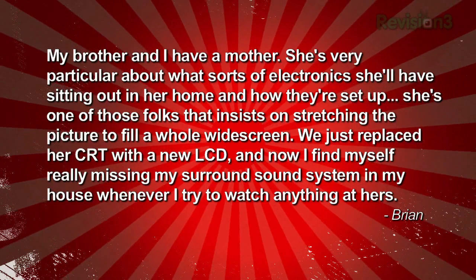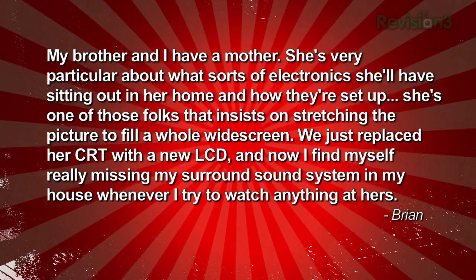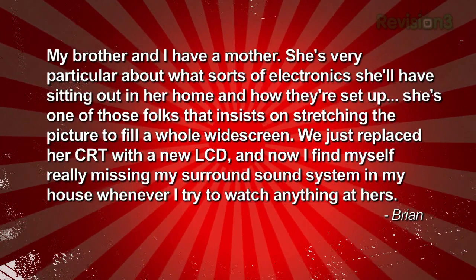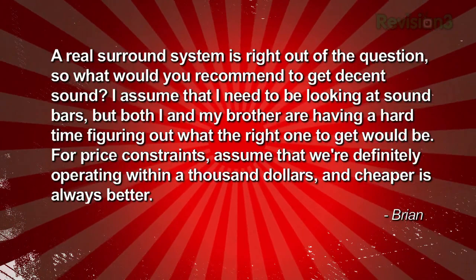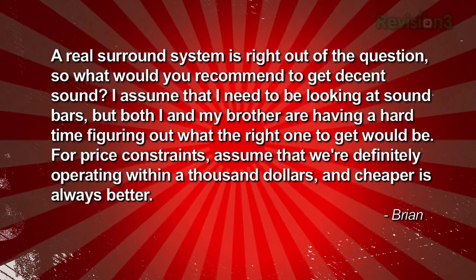Combine the two. Speaking of kaput, Brian and his sibling are looking to get their tech-resistant mother some better sound for her new HDTV. He asks, my brother and I have a mother. Well, in theory, so do we all. She's very particular about what sorts of electronics she'll have sitting out in her home and how they're set up. She's one of those folks that insists on stretching the picture to fill a whole widescreen. We just replaced her CRT with a new LCD, and I now find myself really missing my surround sound system in my house whenever I try to watch anything at hers. A real surround system is right out of the question, so what would you recommend to get decent sound? I assume that I need to be looking at soundbars, but both my brother and I are having a hard time figuring out what the right one to get would be. For price constraints, assume that we're definitely operating within $1,000, and cheaper is always better.